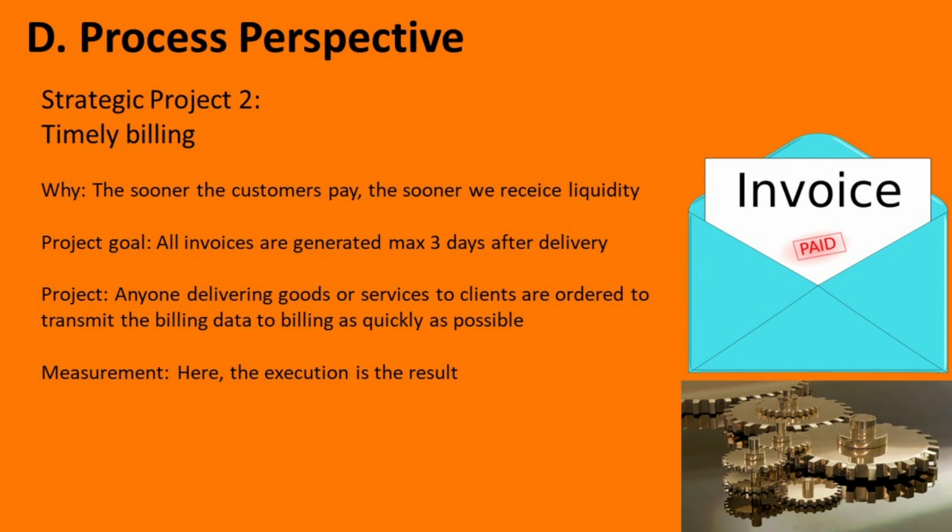The sooner the customers pay, the sooner we get the money. Duh. The sooner we receive liquidity. Project goal here is specific. All invoices are generated a maximum of 3 days after delivery. Most modern businesses do it much quicker, but in this case, let's say 3 days is acceptable.